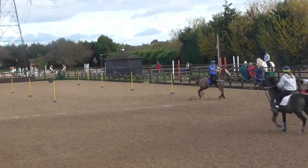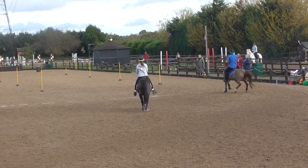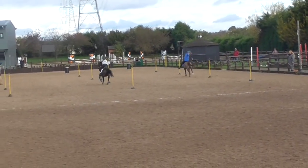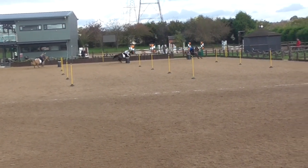Are we all good now? Okay. Riders at the ready. Up down, away we go. Lovely little start, away we go then. So first part is going on here for both Greg and Chloe and for Jenny and Katie on the far side. So down we go.